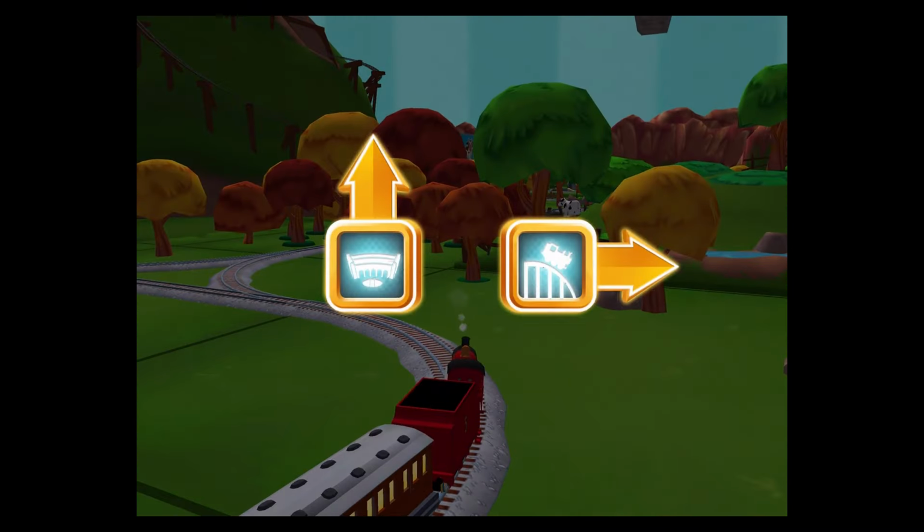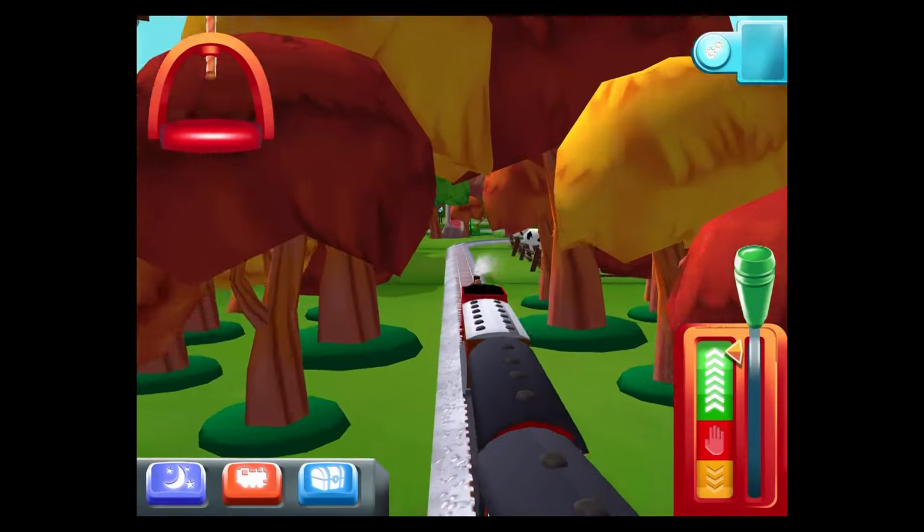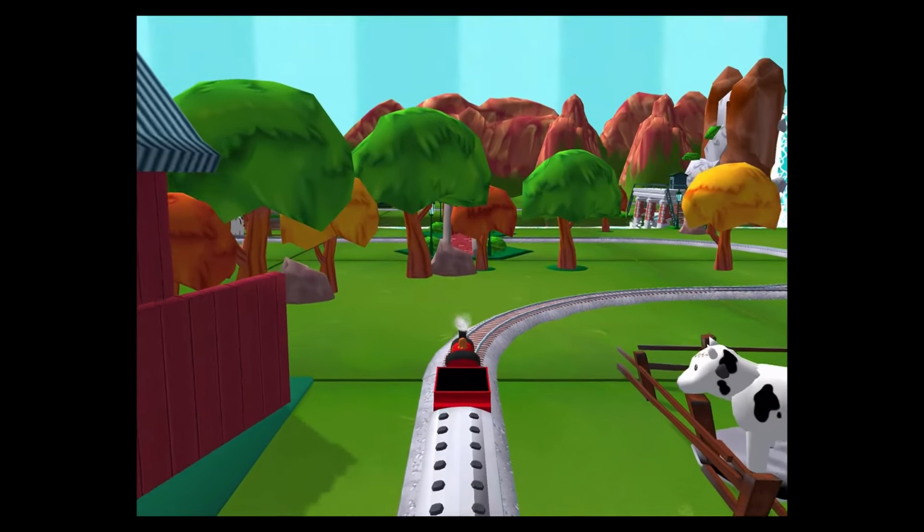Choose a direction. Forward leads to Tidmouth Sheds. Right leads to the Crazy Coaster Mountain. Next stop, Crazy Coaster Mountain. A new wagon. Your engine would love to pull that.